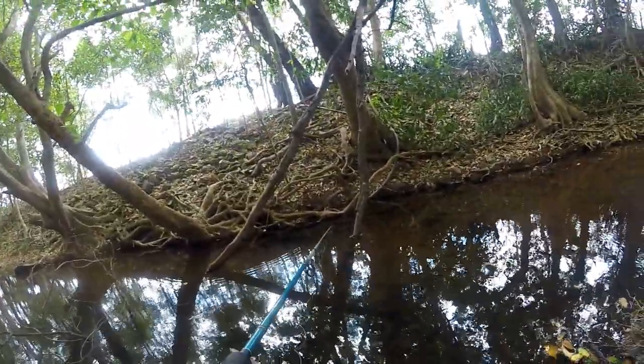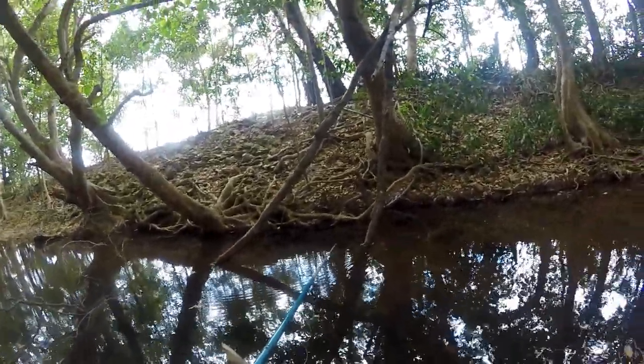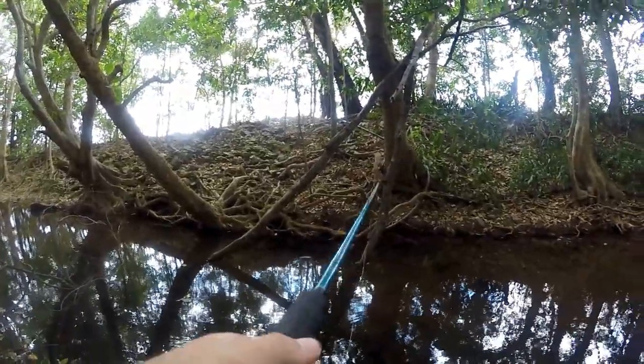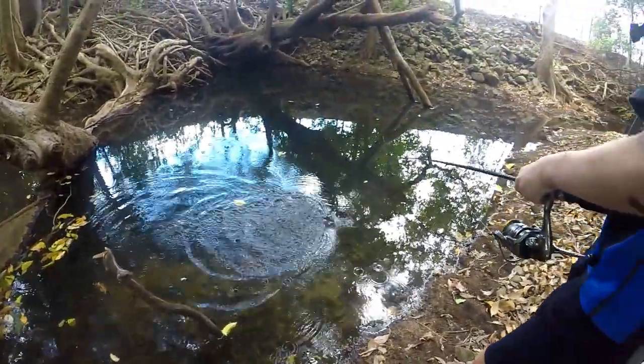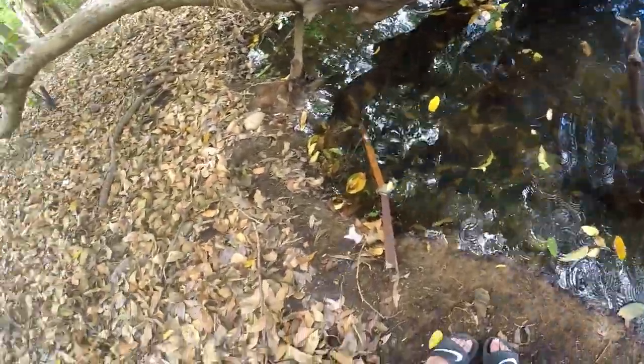So there's a nice little log over there. Heaps of rainbows keep biting. Oh, got one! Oh, he came off. Gus has just got a little one. And we have spotted an eel. He is sitting under here somewhere.